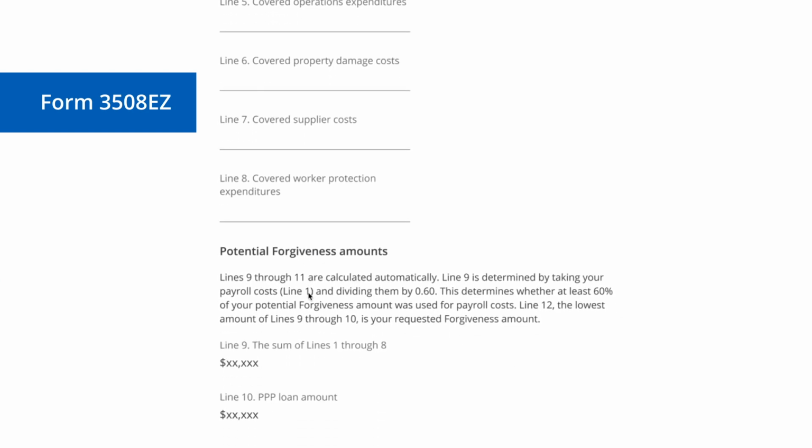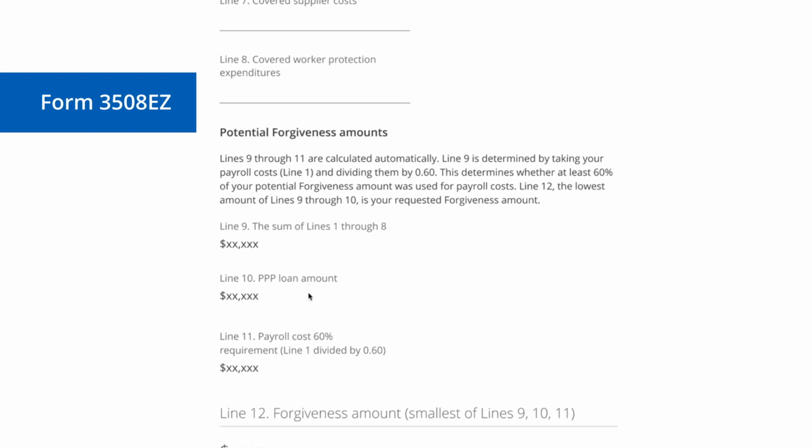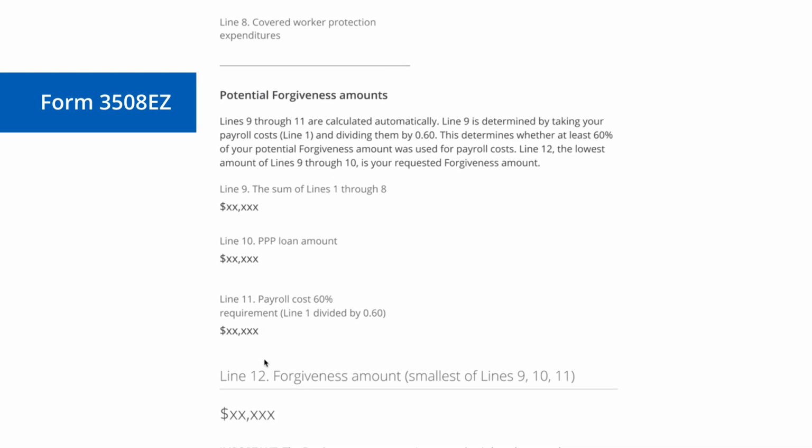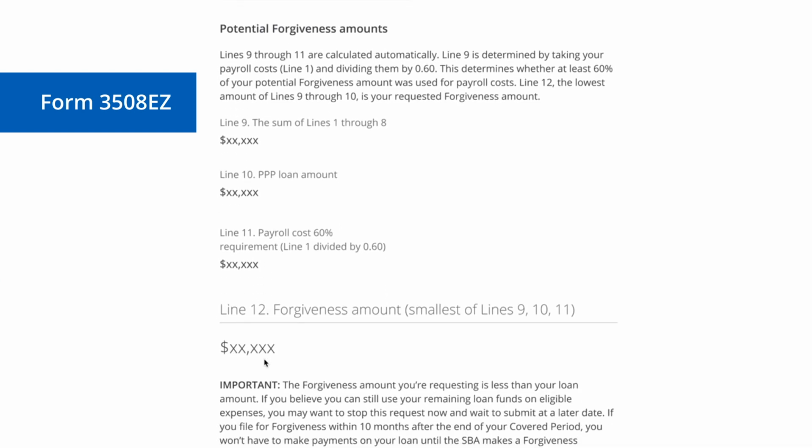Review your potential forgiveness amounts, which will be calculated for you, your payroll and non-payroll costs, your PPP loan amount, and your payroll cost 60% requirement. The lowest of these three costs will be your requested forgiveness amount. If using Form 3508, there are more fields to fill out.